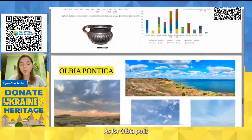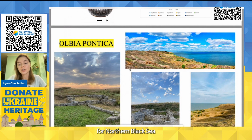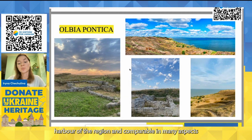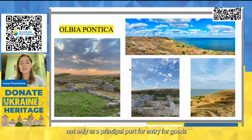As for Olbia polis, its harbor played an important role for the Northern Black Sea during the entire time of its existence. It was certainly the most important harbor of the region and comparable in many aspects to the major Mediterranean poleis. Olbia was for the Northern Black Sea region what Piraeus was for Attica, not only the principal port of entry for goods, but a great redistribution center.